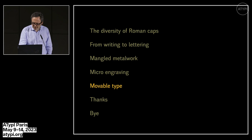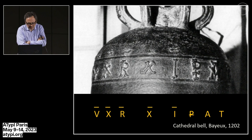On a different scale, a completely different technique here, it's not engraving, it's moulding and casting, is what you find in bells. Early examples like this, 1202 in Bayeux, you can see letters that have been modelled and applied to the shape of the bell before it's moulded and cast. You can see how the pieces of wax overlap, especially the X in the middle.